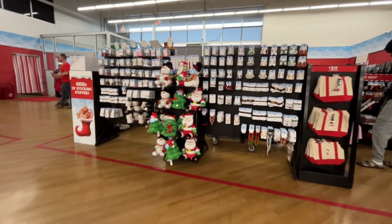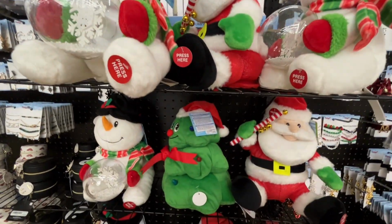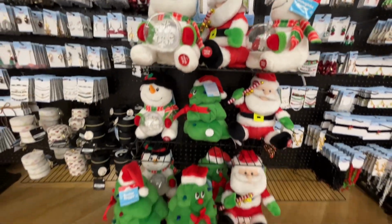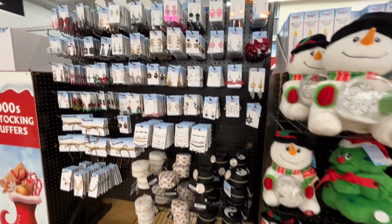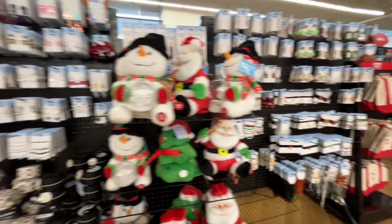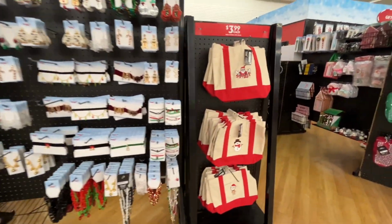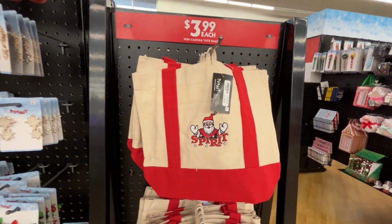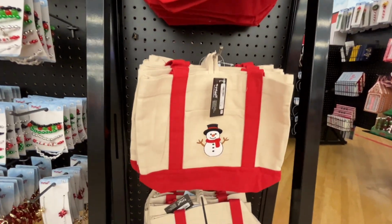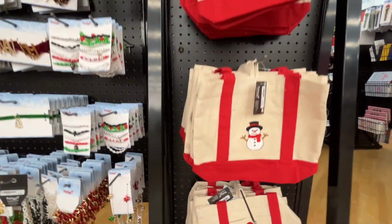Over here, we have Santa and snowmen and a tree, which are all animated. And then we have some earrings and jewelry, which are really cool. And then they have some tote bags. They have a Spirit Christmas one, a snowman, and then they have one of the horror plushies. So that's really cool.